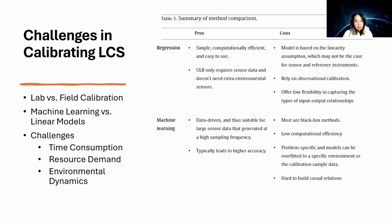Calibration can be conducted in a controlled lab environment or directly in the field, each offering benefits and drawbacks. Lab calibration ensures precision under stable conditions, while field calibration reflects real-world variabilities. And the techniques used nowadays are mostly linear regression or machine learning models. The linear model is what most people used in the past because it is simple and transparent, and it is easier to use and interpret.